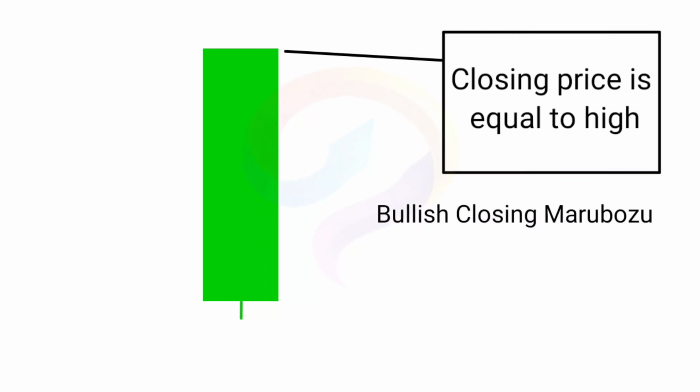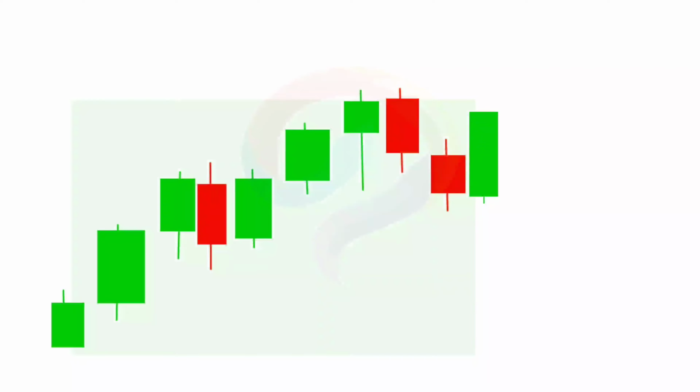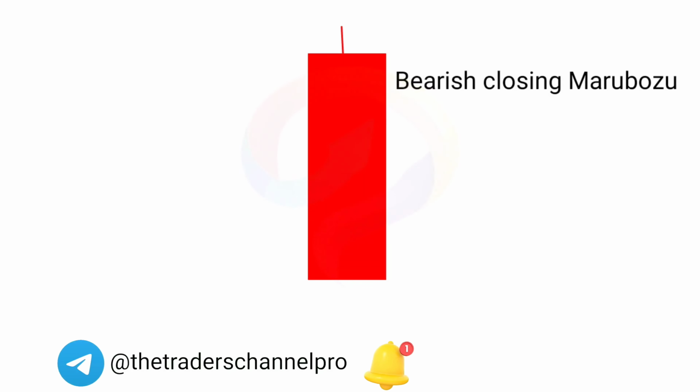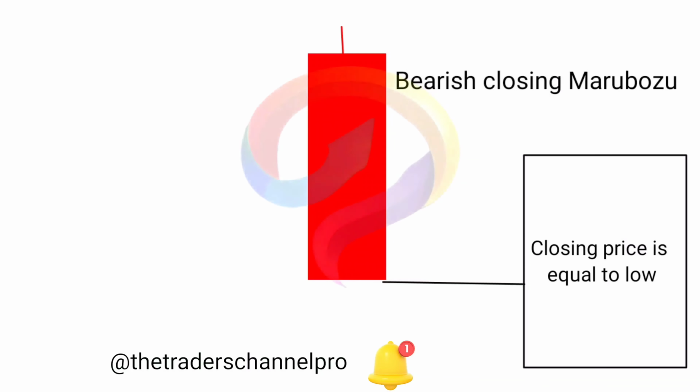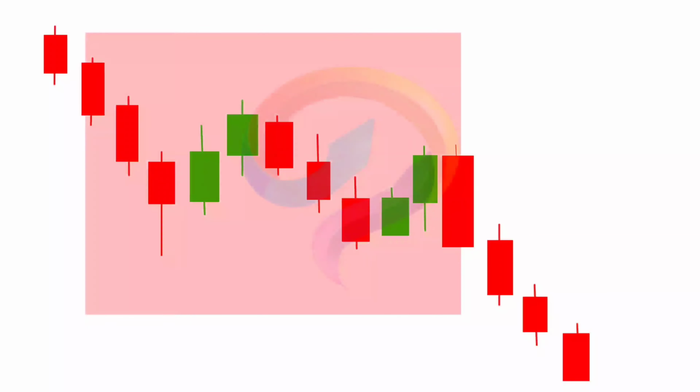In a bullish closing Marubozu, the closing price is equal to the high of the period, and there is a small or no wick on the lower end, indicating that the buyers were in control throughout the session with no significant selling pressure. In contrast, a bearish closing Marubozu has the closing price equal to the low of the period, and there is a small or no wick on the upper end, indicating that the sellers were in control throughout the session with no significant buying pressure.